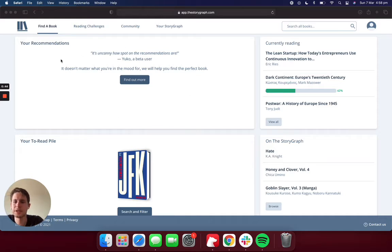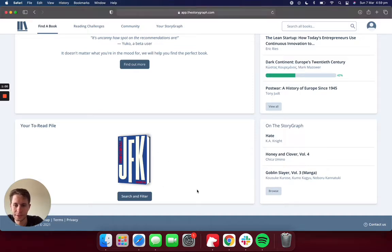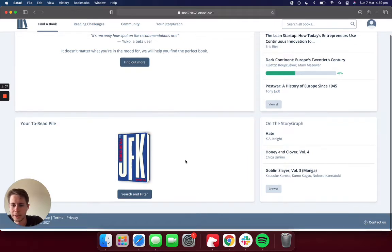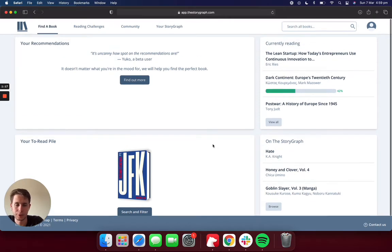So up here usually it would have recommendations. I think it starts giving you recommendations when you rate books, which I haven't done yet in here, so that's why I don't have anything here. You have a TBR pile here, and it has this little 3D animation for the book, which is cool. And if you've got more than one book in your TBR pile, you can search and filter. I don't tend to use a big TBR list, so that's why I've only got one book in there.